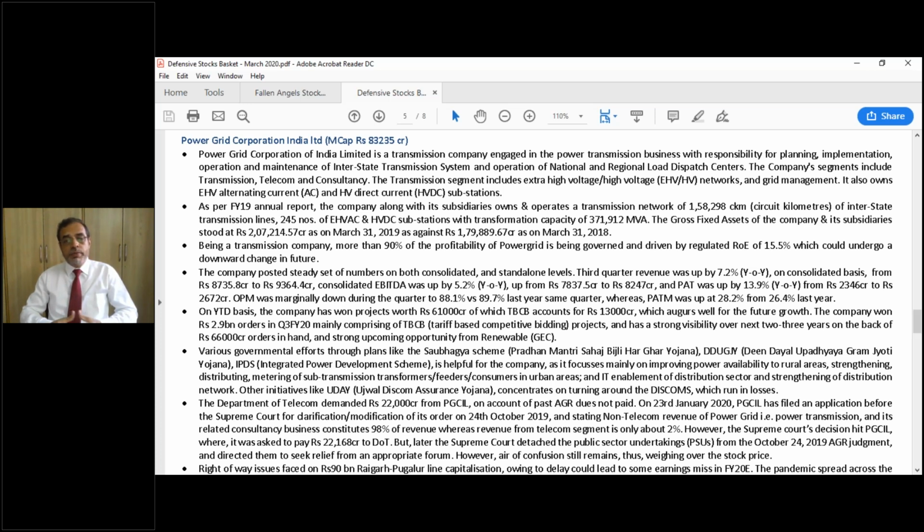Because there is a slowdown in power consumption, March power consumption was 9% lower, because we went into a lockdown post 24th. But if you take the full month, then probably we could see in a normalized lockdown scenario about 25-27% fall in power demand. So that could lead to fall in revenues for the company. And weak SEB finances. So basically, if the state electricity boards' finances do not improve, then their offtake of power will come down, which will again hurt this company.